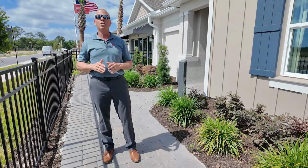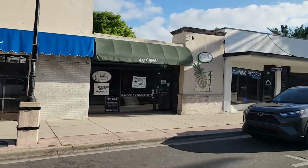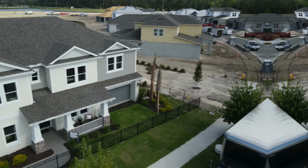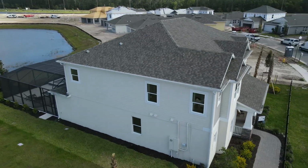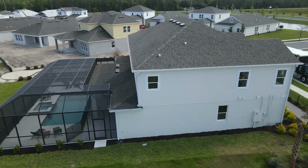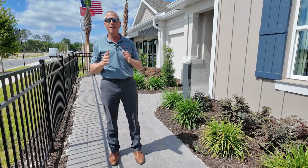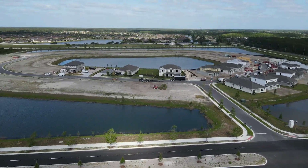If you're thinking about moving to the Orlando, Florida area, but you want to avoid all that Orlando congestion mess, and you want a new construction home in the country, and you still want to be close to the beaches, then you're going to want to see these two homes and this new construction community. They say that real estate is all about location, and look, this location is going to blow you away.